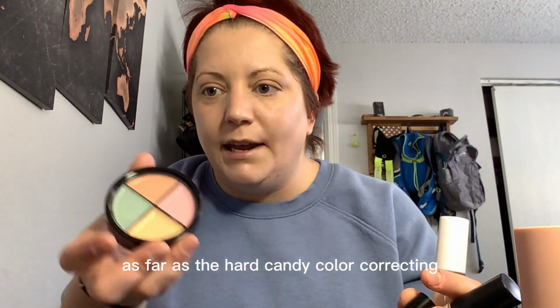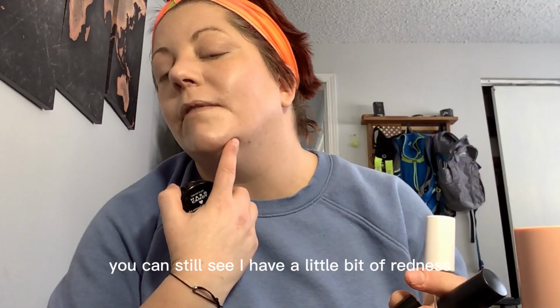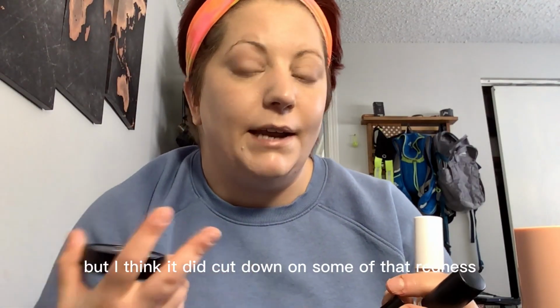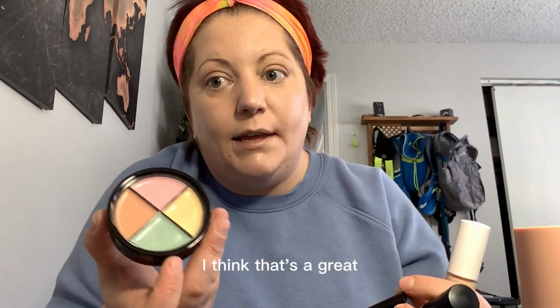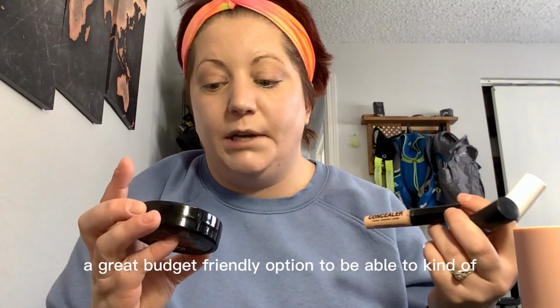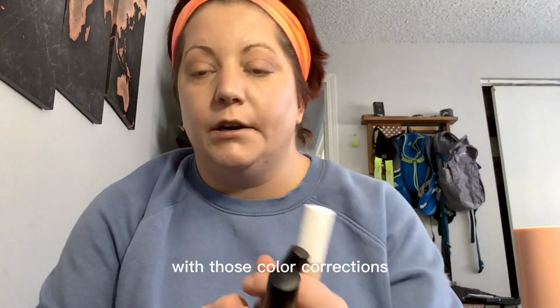As far as the hard candy color correcting, you can tell that I have blemishes. You can still see I have a little bit of redness, but I think it did cut down on some of that redness. And for $1.25 to get all of that, I think that's a great budget-friendly option to be able to kind of help with those color corrections.